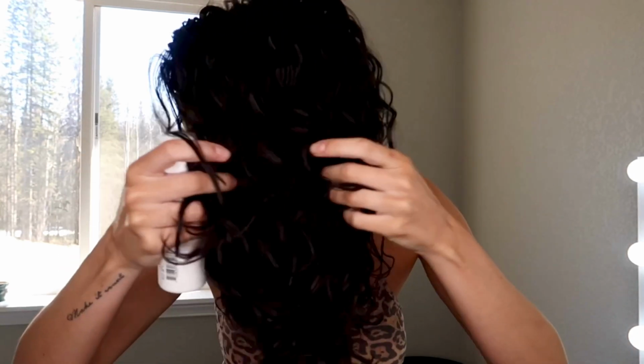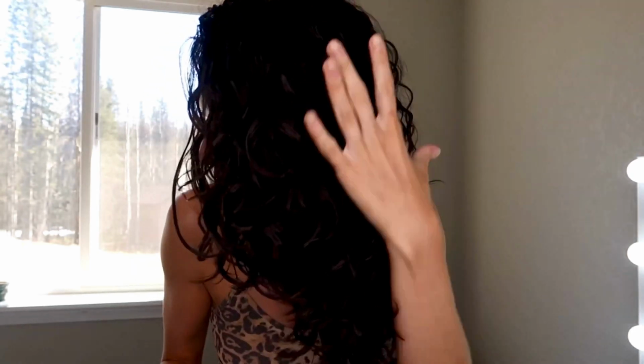Okay guys, so I am pretty much all the way dry now, and this is what we're working with. Hopefully you can kind of see I've got some really nice definition, and you can totally leave it like this, but this next step for me is where I feel like the magic happens and where I get tons and tons of volume. So this is by Briogeo. This is their Blossom and Bloom Ginseng and Biotin Volumizing Root Powder. So this is a clean formula, and this just gives you a lot of volume.